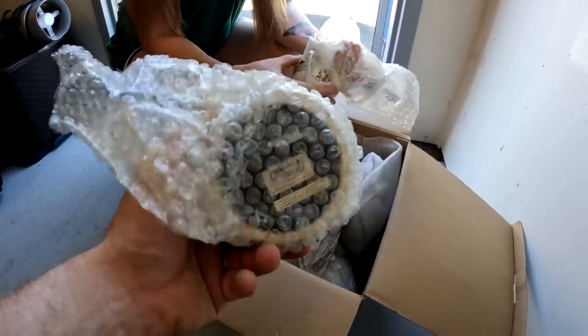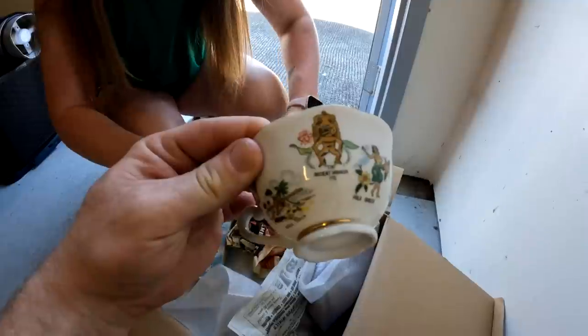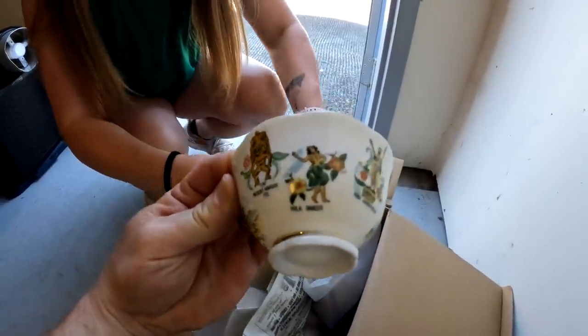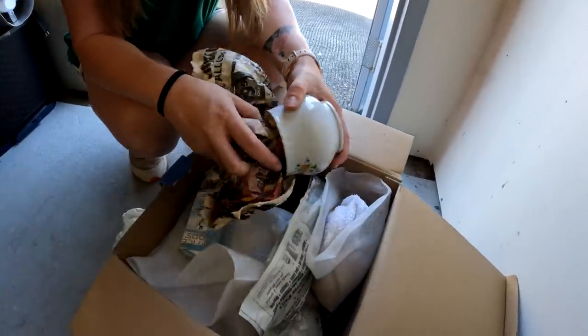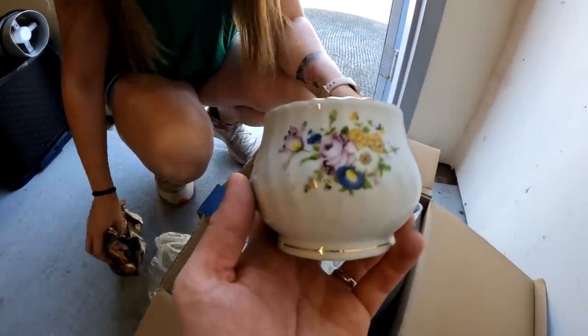This is music, country. Ooh, look at that. This is a tiki one. Oh, that lid that we found. Oh, that goes to that. It goes to this. Yep. We don't want to lose that.